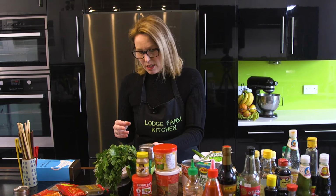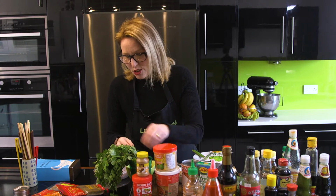Herbs, I've got some mint down there. I didn't have a lot of mint in my garden this morning, and I actually thought I'd got some mint, and I smelt it, put it to my nose, and it was a stinging nettle. Don't do that, it's not good.